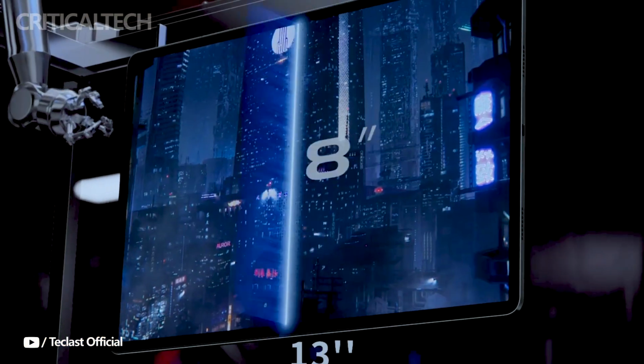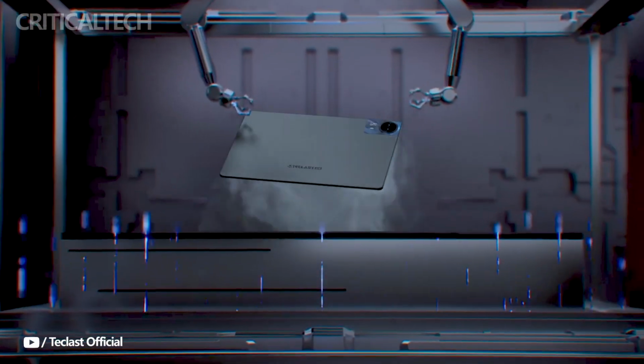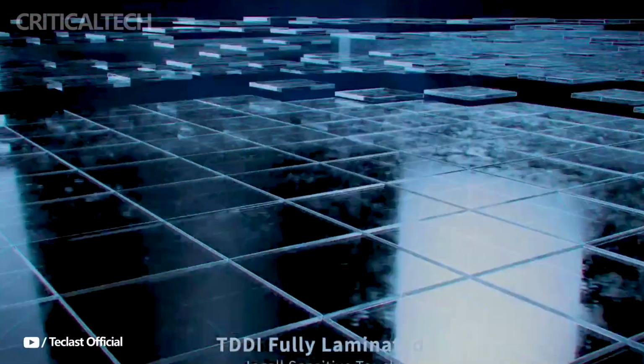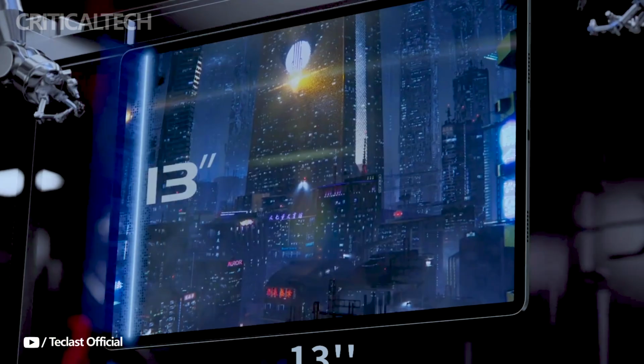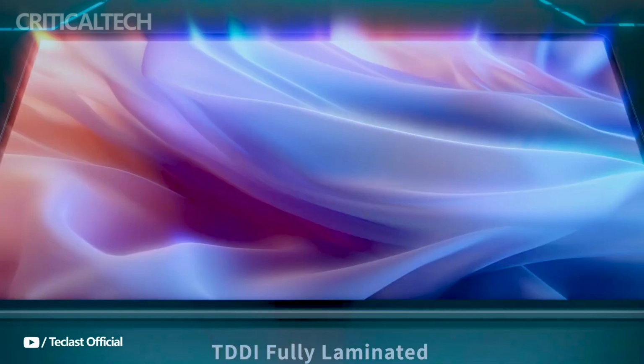Hey everyone, with a resolution of 1920 by 1200, the Teclast T65 Max boasts an amazing 13-inch IPS screen that sets it apart. Teclast highlights that its viewing surface is 65% larger than that of standard 10.1-inch tablets, which makes it perfect for a variety of uses, such as productivity tasks, gaming, and movie watching.